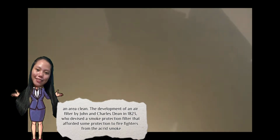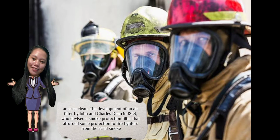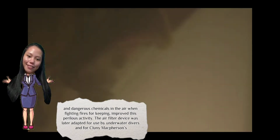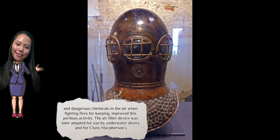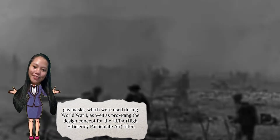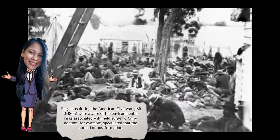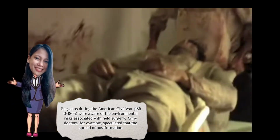clean. The development of an air filter by John and Charles Dean in 1823, who devised a smoke protection filter that afforded some protection to firefighters from the acrid smoke and dangerous chemicals in the air when fighting fires, improved this perilous activity. The air filter device was later adapted for use by underwater divers and for Connie McPherson's gas masks, which were used during World War I, as well as providing the design concept for the HEPA, or High Efficiency Particulate Air Filter.